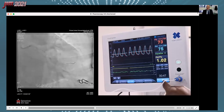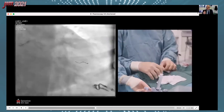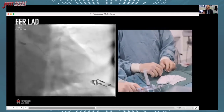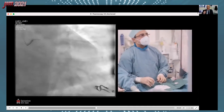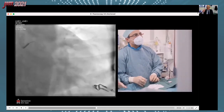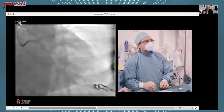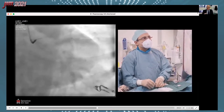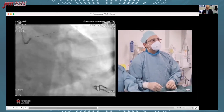So this was also not significant. Now, what you see here, 0.73, is actually an error that the system makes in detecting the maximum pressure gradient between the aortic pressure and the microcatheter pressure, that we can correct afterward in data archiving, but I'll share this with you at the end of the session. Now, the second lesion is also non-significant.